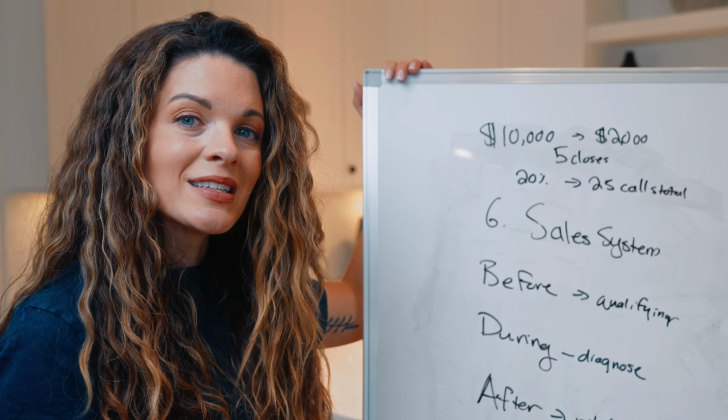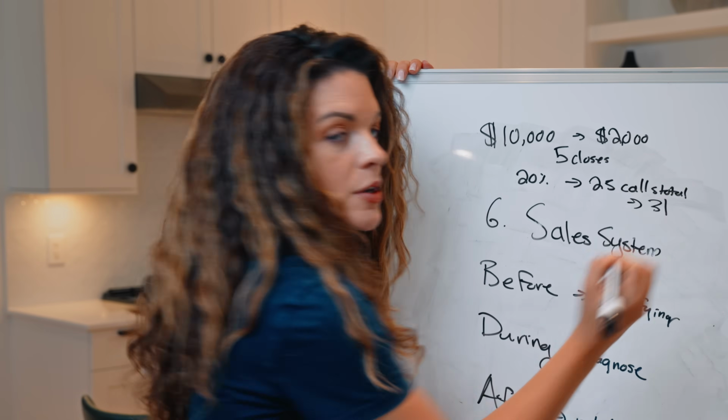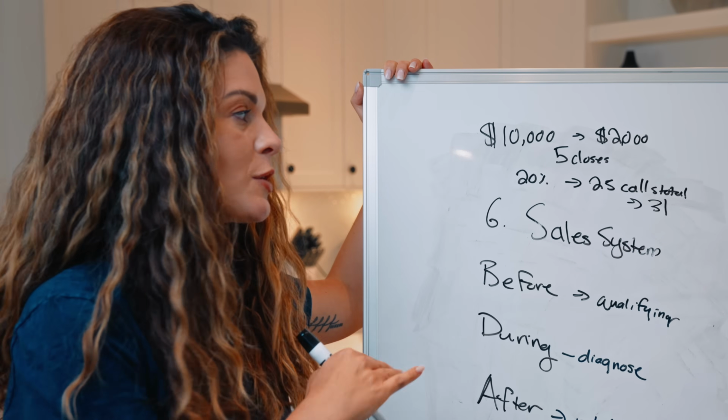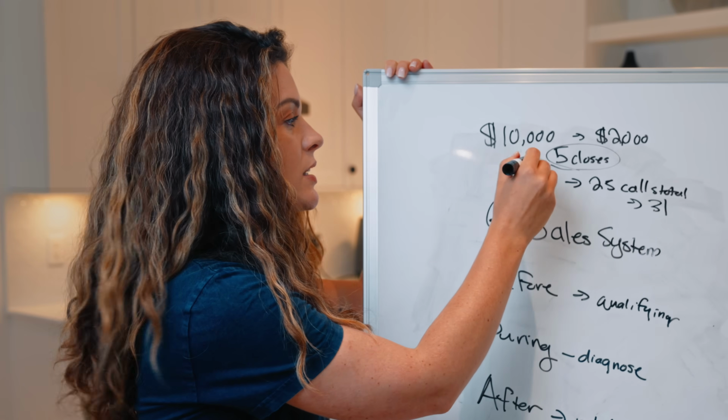So if your show up rate is 80%, you then need to book 31 calls. Okay, to account for the no-shows and make up for it and ensure you're still gonna be able to hit this number, which leads to this number.